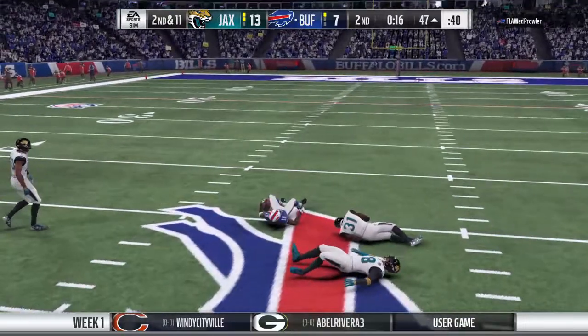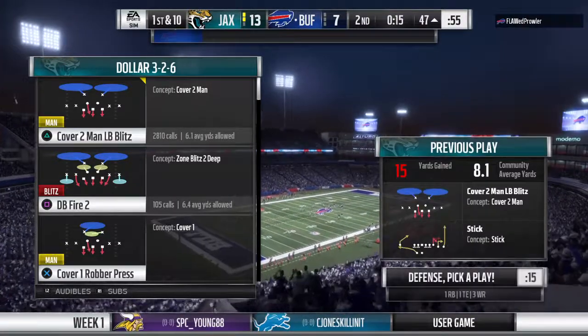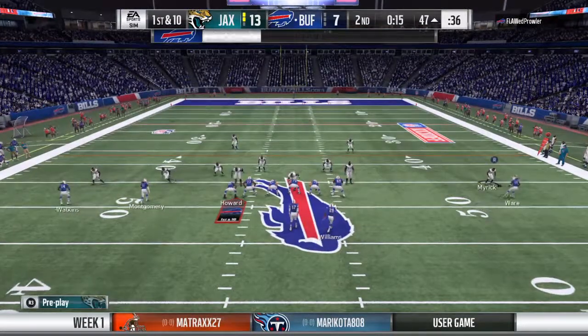This is Ware. And he'll be taken down, but not before he gets into enemy territory. Now hold everything here. We're going to get a timeout by the offense, as it'll come with 15 seconds to play in the first half.